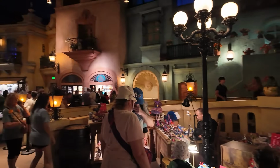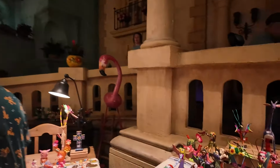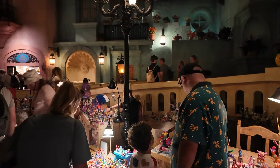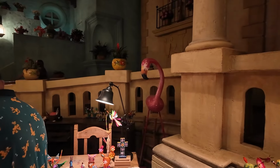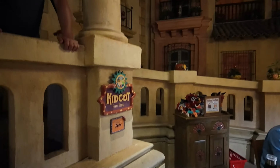As we go further into the pavilion, you'll see some other more authentic things from Mexico. But these are just super cool to look at, even if you don't get one. You can even watch the cast member over here. I believe most of the cast members here are going to be from Mexico. And he's actually making some of these things, and you can watch him make them. Look at the big flamingo. That's probably thousands of dollars right there. That's awesome. Right next to that is also where you'll find the KidCot area.